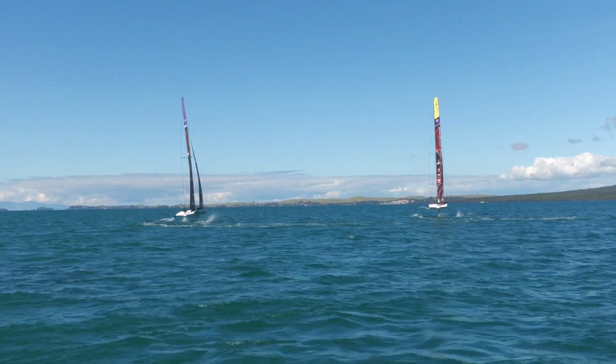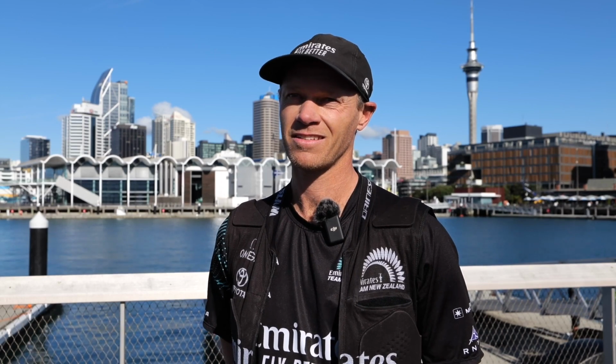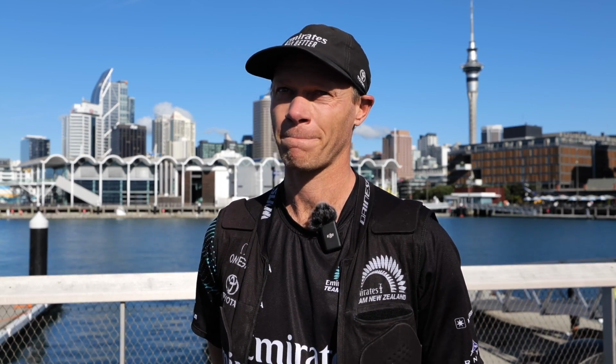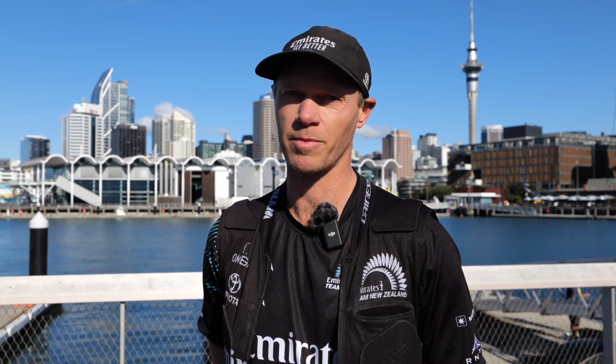I noticed the AC40 had a J1 and seemed to have some extra low-end grunt when it got lighter. That must make things easier in the start sequences when doing some manoeuvres. Yeah, well, they went out a bit earlier than us to try and get a little bit of a warm-up.